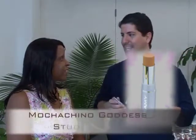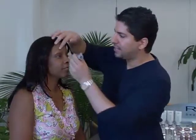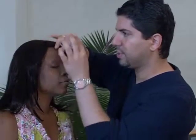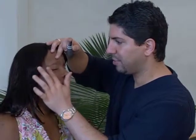And I'm going to show you how, in a very quick and easy way, we're going to use the Mochaccino Goddess Studio Stick. It's a foundation concealer stick, and you can use it everywhere. You can use it around the eyes. You can use it anywhere on the face to even out your complexion. I'm going to draw it right on your eye first. And this actually does have an SPF 18 in it, which is good if you're trying to protect your skin from the sun. You might as well have it in your makeup too.